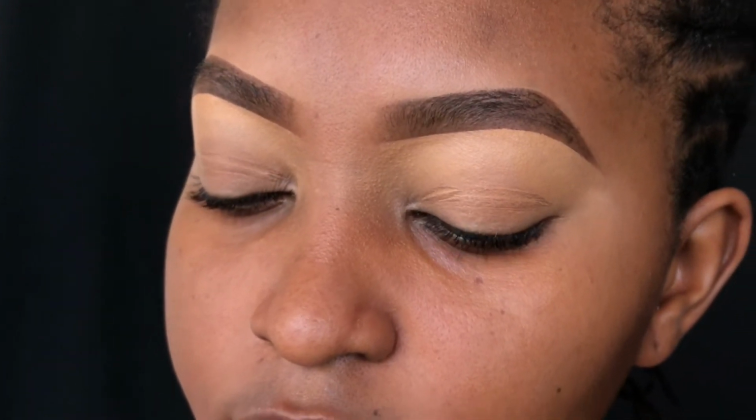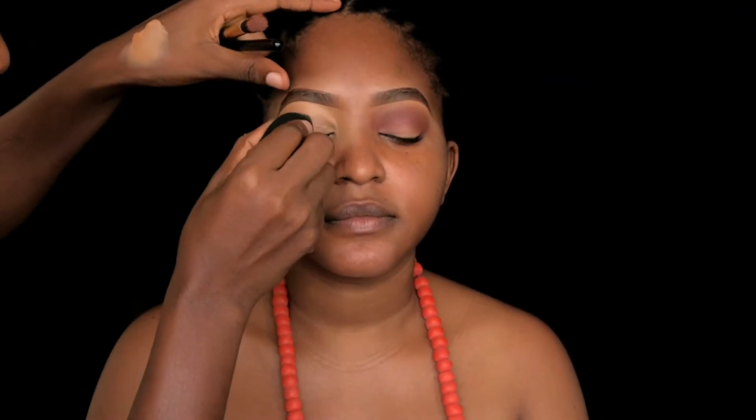Hey guys, I just wanted to show you guys a little behind the scene. Maggie and I go way back about 4 or 5 years, like she said. Today she's going to be my model for this beautiful Nigerian traditional wedding makeup look, and I already started off with her brows off camera.